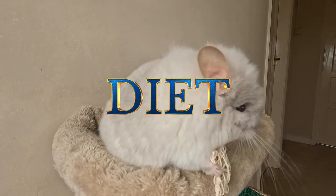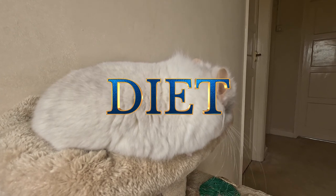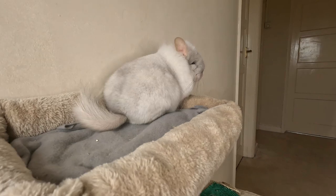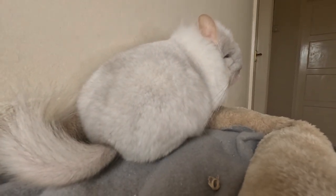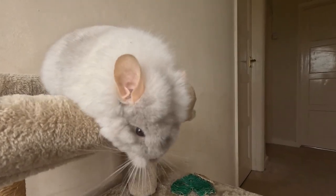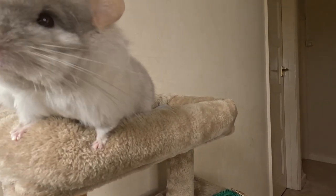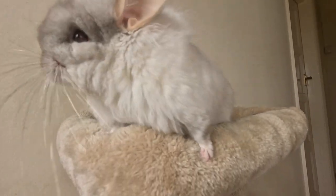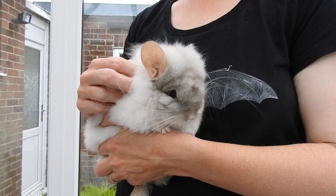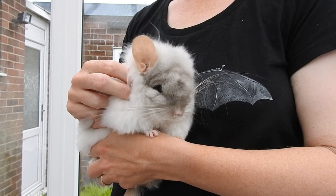Now, next one, diet. To save money on diet, I buy in bulk. Obviously some people can't do this because it means you have to have money up front, but in the long run, it will save you money. For example, I buy 10 sacks of my chinchilla pellets and I buy them directly from the mill. So I know exactly where my chinchilla pellets are coming from. And if I buy branded stuff, I also buy it in bulk when it's on sale. Timothy hay as well, I buy in bulk. I don't buy individual bags of Timothy hay. I buy a big box. I buy that from Timothy Hay UK.